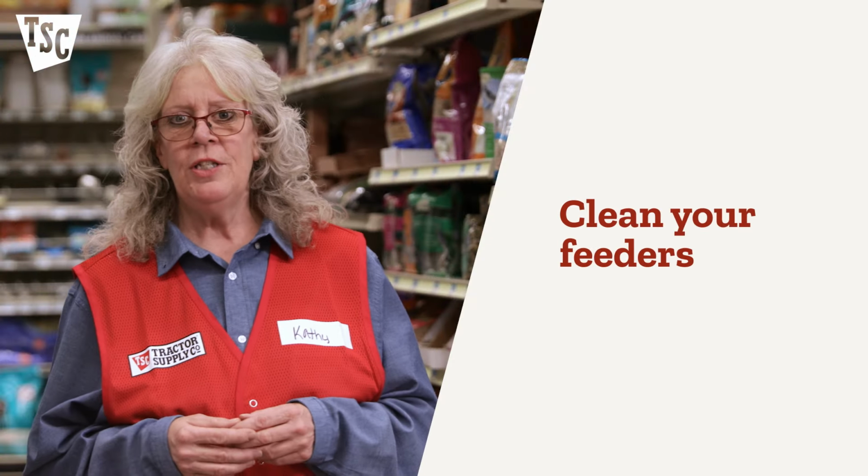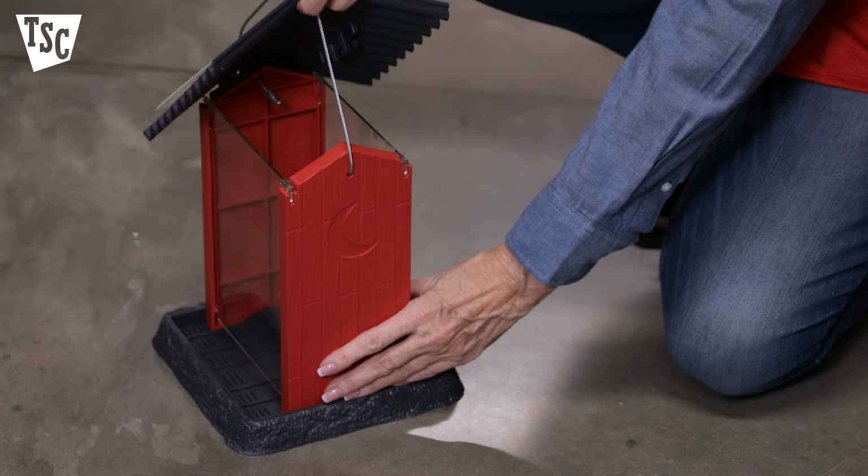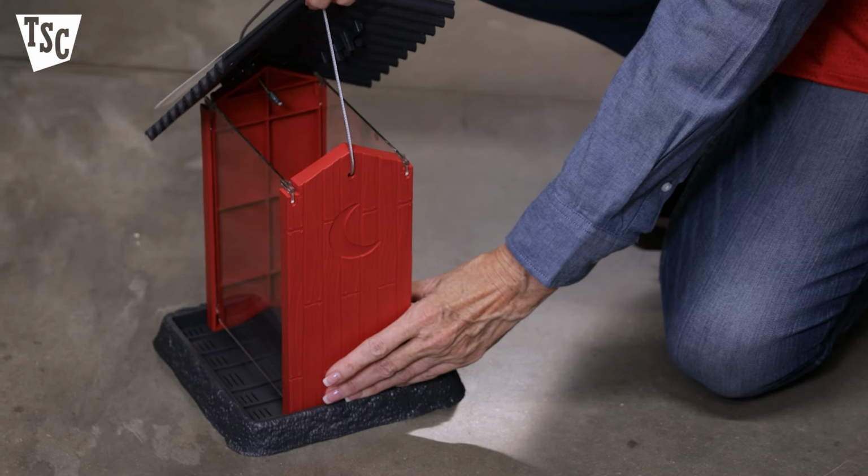Once you have your feeders, you want to make sure your feeders are kept clean so the birds don't get sick. Be sure to clean the feeders with hot water and a brush weekly.